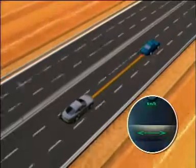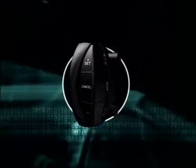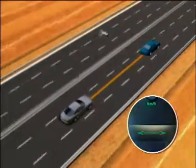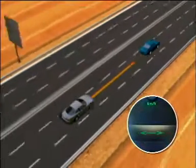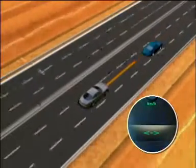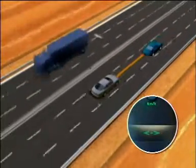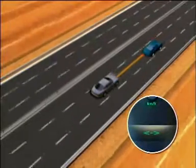The time gap, or distance between the Jaguar and the vehicle in front, can now be set with the 2 additional buttons on the switch pack. This time gap tells the system the distance it should leave before it speeds up or slows down. A choice of 4 distance settings is available, allowing the driver to tailor ACC to the road conditions and their individual driving style. ACC will then memorize and maintain both the set speed and time gap until it's switched off or reset.